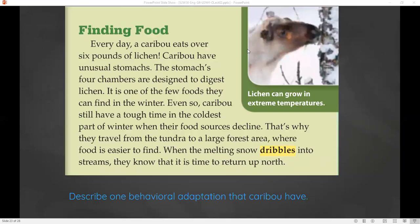Next, I have finding food. We're still talking about caribou. Every day, a caribou eats over 6 pounds of lichen. Caribou have unusual stomachs. The stomach's four chambers are designed to digest lichen. It is one of the few foods they can find in the winter. Even so, caribou still have a tough time in the coldest part of winter when their food sources decline.